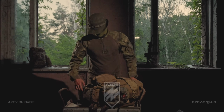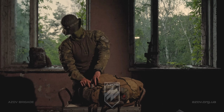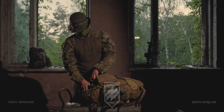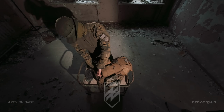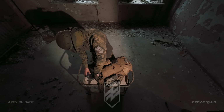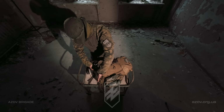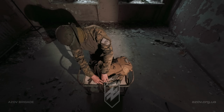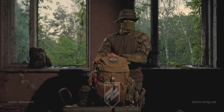But currently what I have right now is a large SAM splint in there, and then some MREs, which I didn't eat on my last mission. So they're there, waiting for me for the next one. Oh, and I'm pretty sure I got a battle spoon in here as well. But yeah, so I guess now I'll show you the issued bag you're gonna get.